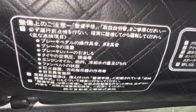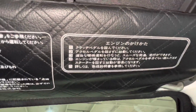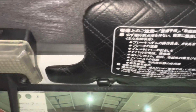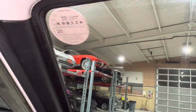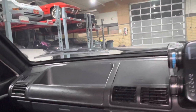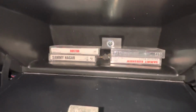And then, oh, cool. Here's our Japanese writing. Can somebody tell me why it's all Japanese, but all of the writing on the car is in English on the outside, but it was never made for any other market? That's interesting. And then also the advertisement was in English for the car. So I'm not quite understanding that, but anyway, here's our little glove box, and I dropped some cassettes in here.